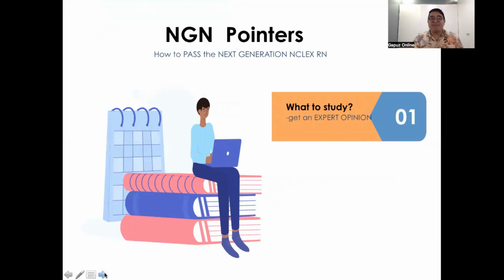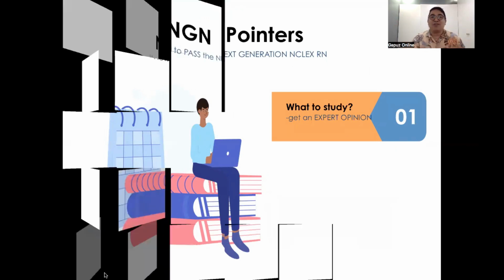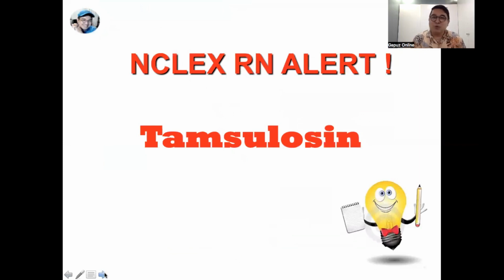Our pointers, and let me begin by giving you some of the things that, if I were the student who will be taking the test anytime soon, these are the drugs that I have to focus on. Here we go. First, you have tamsulosin.